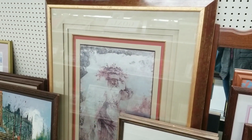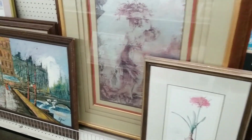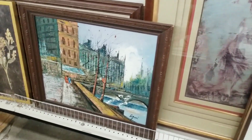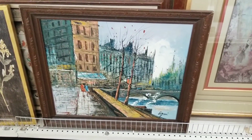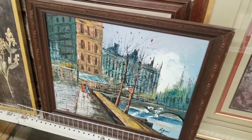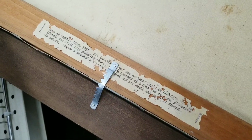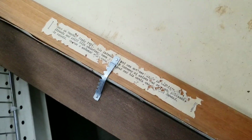And here's a close-up of that painting. I'm sorry, it's right down there to the left. Let me zoom in on that a little. There we go. So this was the painting that I bought. It is an oil painting, and it is in beautiful shape and artist signed. So I am going to be looking more into this. Like I said, there is some information on the back about the artist. So for $4.99, I had to bring that home with me.